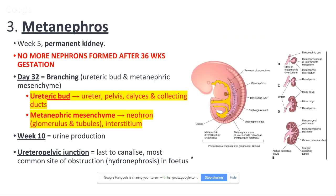Then you've got your metanephros, which forms in week 5. It's your permanent kidney. It's very important to know that after 36 weeks of gestation, no more new nephrons are formed. So if you've got a low number of nephrons at 36 weeks, that's the number you're going to have for the rest of your life, and probably that's going to decrease as you get older. And then at day 32, you get branching. Also, red on the slides is kind of buzzwordy, know it for the exams.